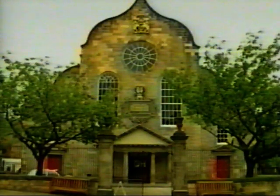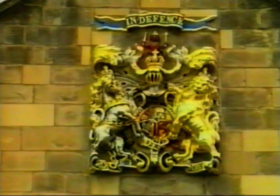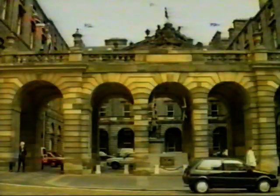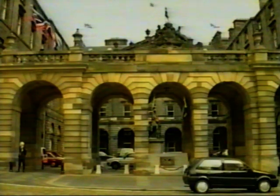Canongate Church is at the lower end of the Royal Mile. This street has been traversed by many monarchs over the centuries. It is lined with historic buildings like the Huntly House Museum and the Tolbooth, now also a museum, the City Chambers, Parliament buildings, statues and monuments. See the intricate detail, they all have a story to tell.